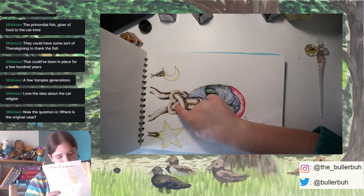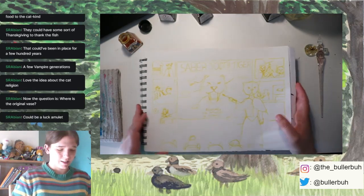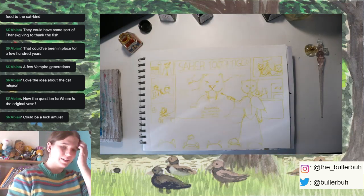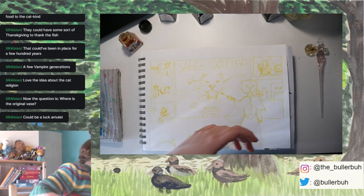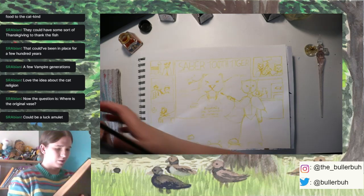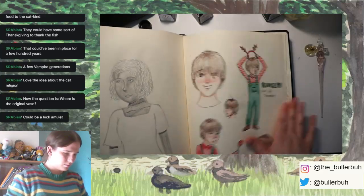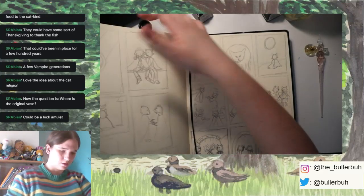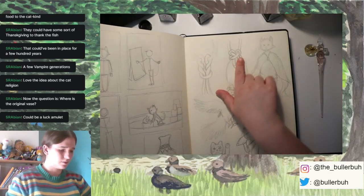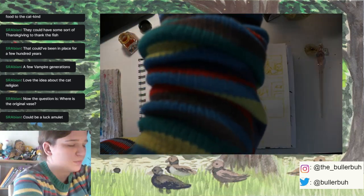So it's kind of an X, and then you've got the loops around it. Could be their luck amulet. Yeah, like when cats go on a hunt, because they hunt at night, don't they? Okay, I'm gonna see if I can find my reference for the knot. Nope, too far. There we go. That's the knot. Could be a luck amulet. Yeah, it could be.